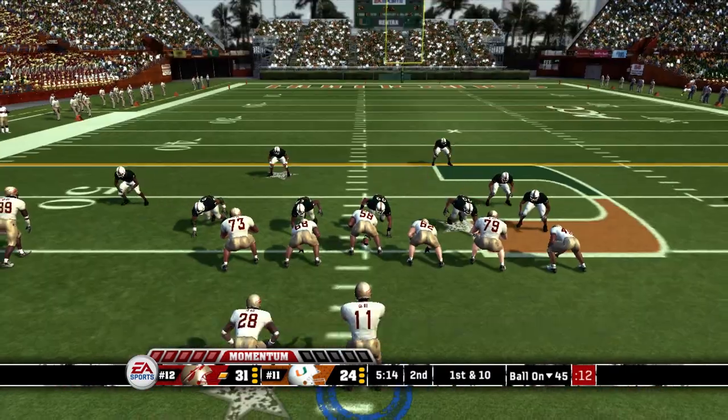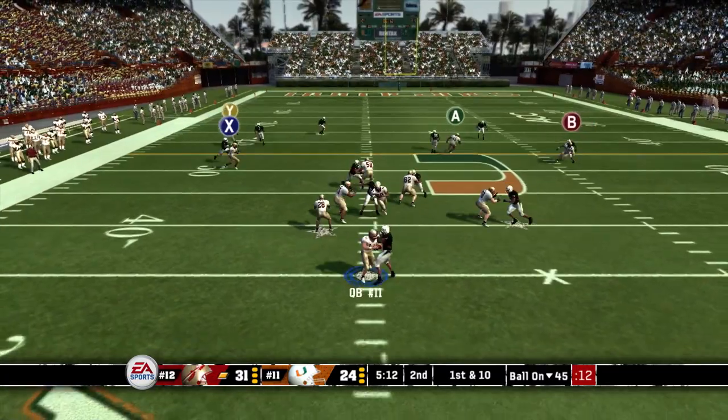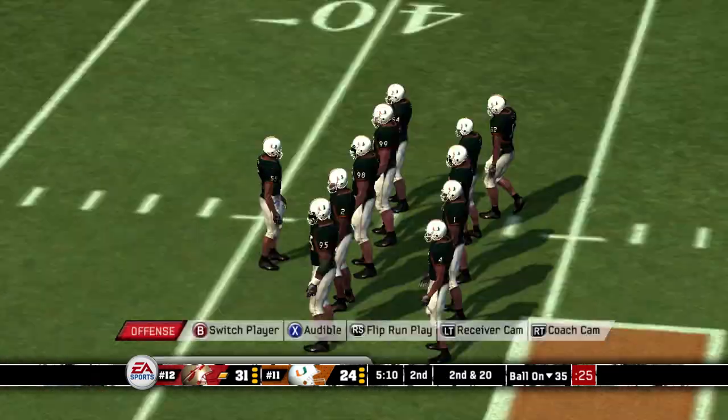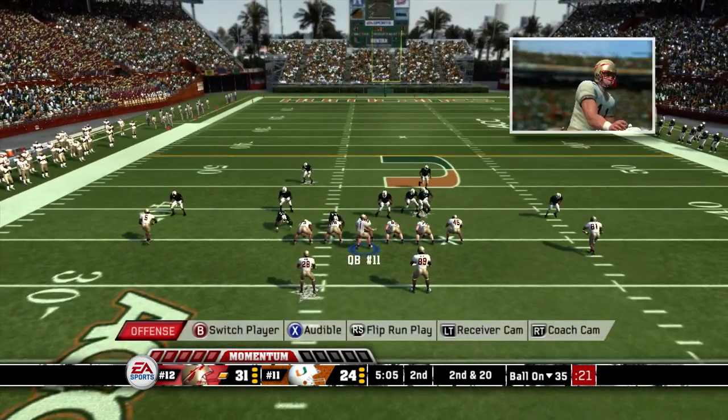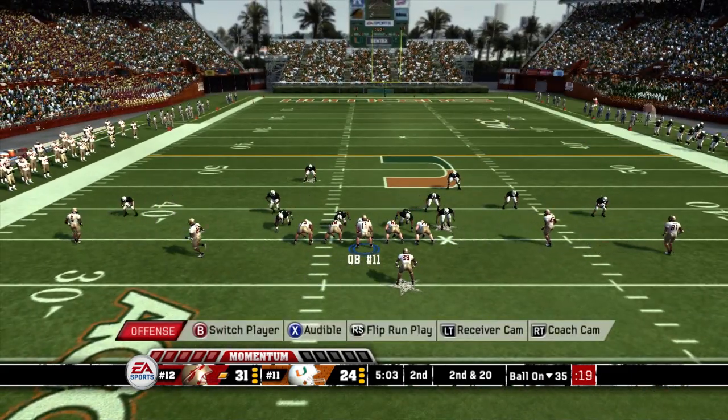Florida State lines up in a shotgun set. Drops back to pass. Under heavy pressure. And he's going to come up with a sack. We've got a second and long. Ball on the 35. Number 11 changes the play at the line.